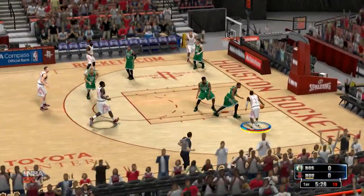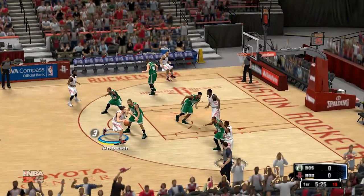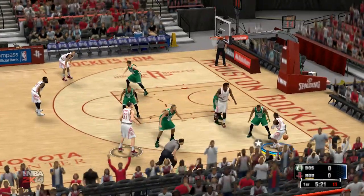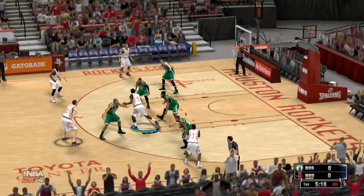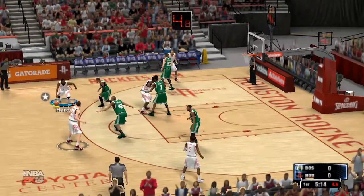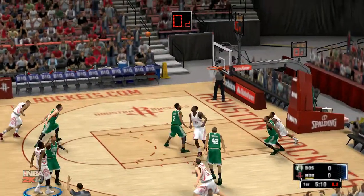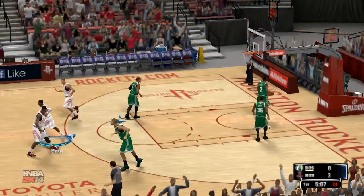Paul right side. Back to Anderson. He dishes it to Paul. Number 15. He's covered by Brown. 6 on the shot clock. Now, here is Harden. The 3. That is good. Harden's got himself on the board with 3 there.